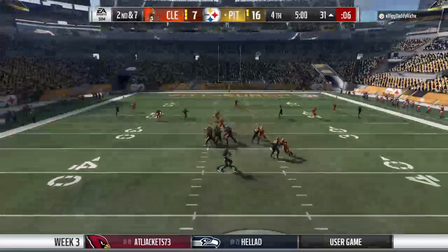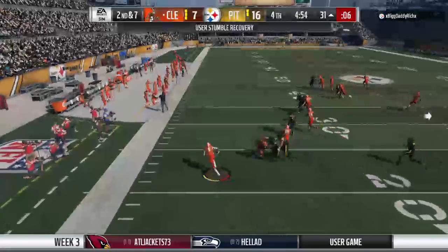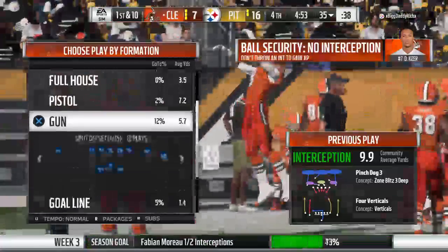On 2nd down, Dobbs. And intercepted. Maybe the turning point they need. Picked up by Fabian Moreau. That is the play they needed in a 2-score game here in the 4th quarter.